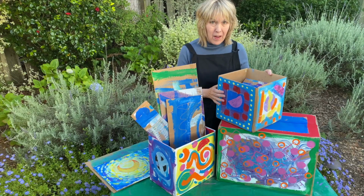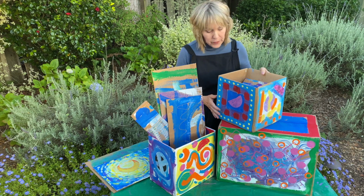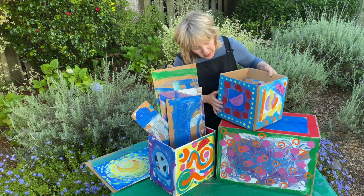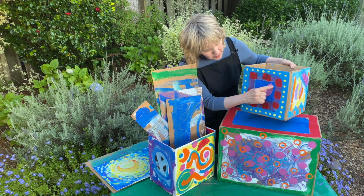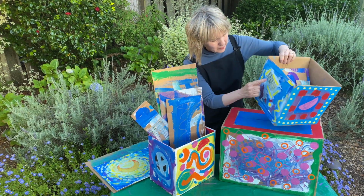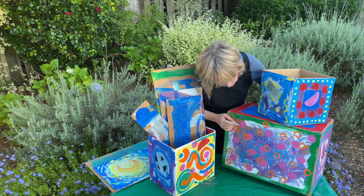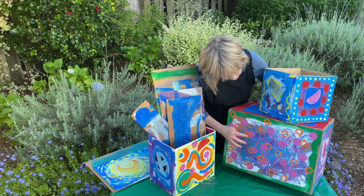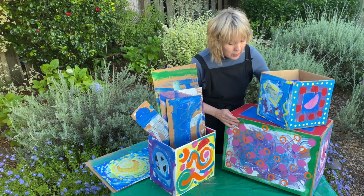Before the sun goes down, I'd like to show you a few of the painting explorations that I did. I think I had the most fun painting the boxes. And I tried a lot of different things. Here's a little bit of tissue paper collage on top of a painted box. And on this one, after the paint dried, I came back in and did some relief print making, which we did in one of my previous classes.